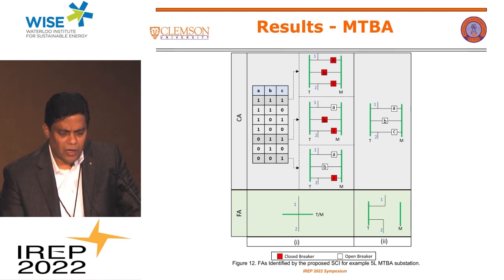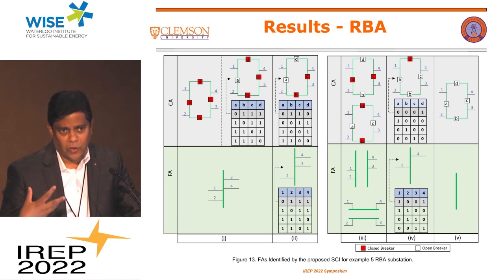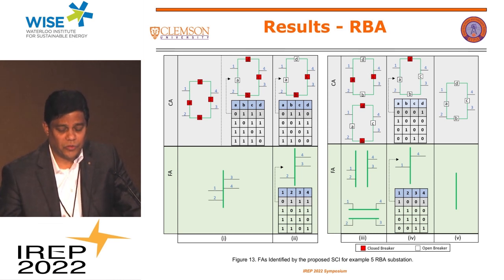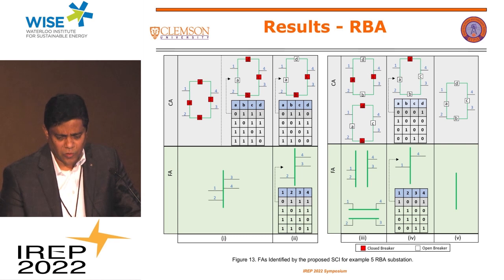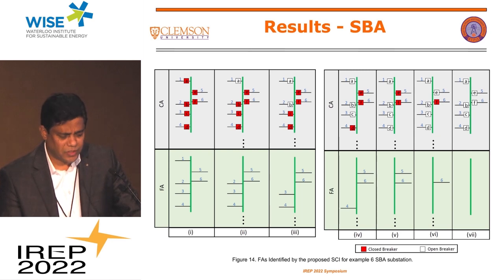It's a building block, and then again, the same thing for the ring bus arrangement. So we are building Lego blocks, kind of like Lego. Eventually, this will form the network topology in a visualization for the control center. Same thing here with the single bus and different component arrangements.